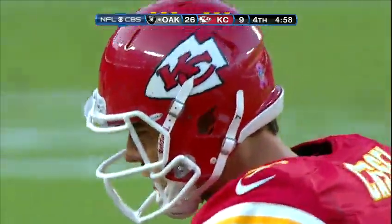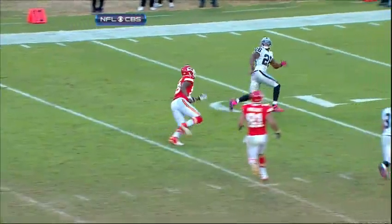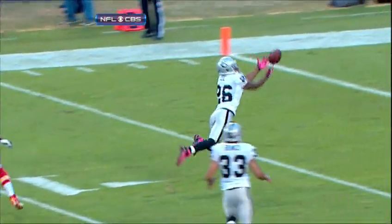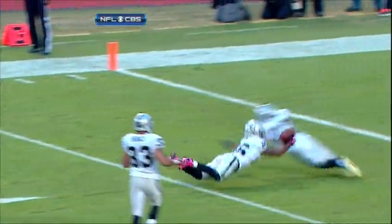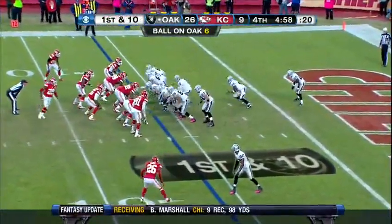There was a punt muff fumble by Arenas, and an interception thrown by the starter Brody. I was going to say Brody Croyle, but Brady Quinn. Oh my gosh, Brody Croyle. That's a flashback of a different kind. It's a bad flashback too. It's not a good one. Than any of the Raiders wide receivers. That was terrific from the 6.